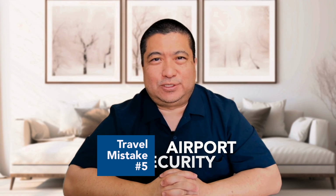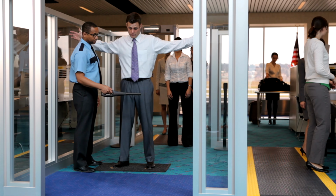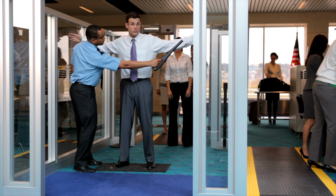Mistake 5. Airport security. Security checkpoints can be a nightmare if you're not prepared. Don't be the one causing delays. Usually you can see who the quick travelers are and who will be holding up the line. I'm one of the most efficient travelers when it comes to security.